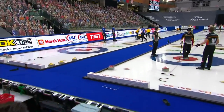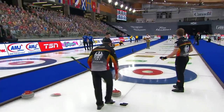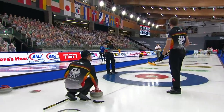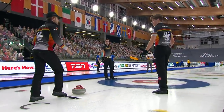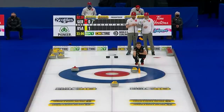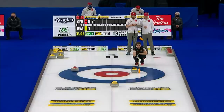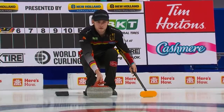Look from the end there where Uli Kapp and the German side sits, obviously on the other end of the arena, only the American bench. Normally in curling, the benches are at the same end. Obviously with COVID-19 protocols and keeping distance and less contact.